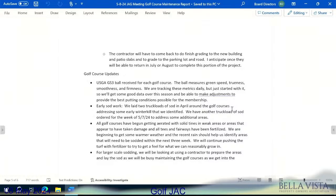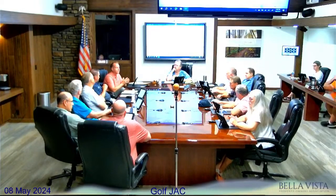You talked about the early sod work. Well, we've laid 2 truckloads of sod already in April to address some winter kill we easily identified, but we have plenty more to do. And that's coming very soon. Just to try to mitigate some of the winter kill, we've been aerifying and fertilizing weak areas on tees and fairways, and we'll continue doing that. And for the larger scale sodding that we're looking at, we're probably going to bring in a contractor to help us complete those tasks, because there's going to be quite a bit of sod.